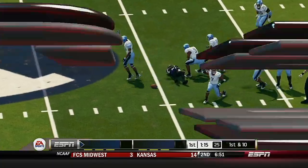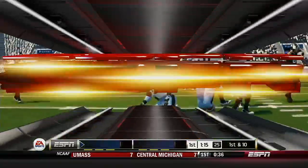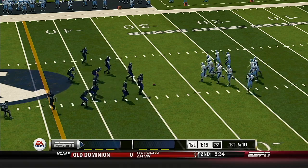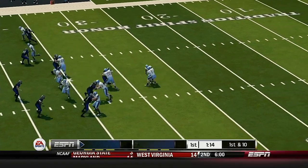They run for the first, and they don't get it. And so now the ball's turned over on downs. Yeah, they went with a toss play here, but no one on that defensive side of the ball was fooled. You got to give them credit for making a great play. I don't think either team has a clear advantage so far. Let's see if they can make some plays and get a little separation.